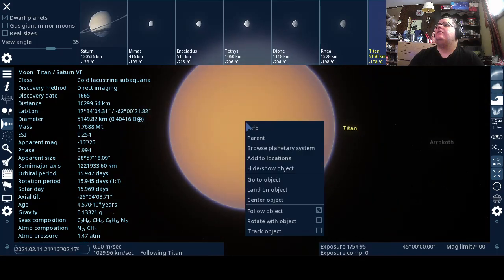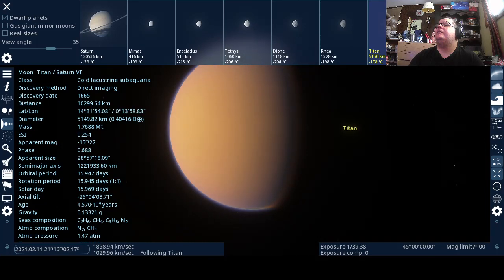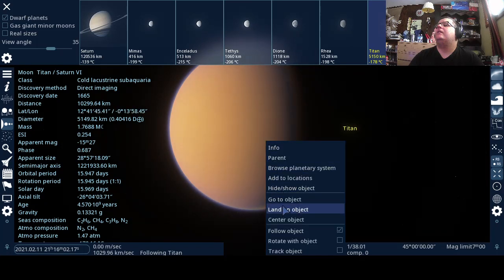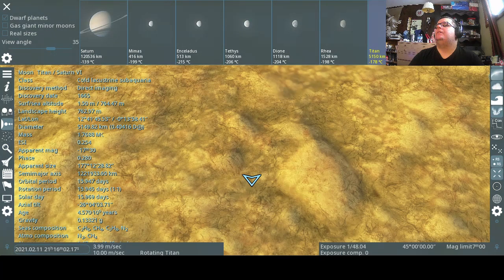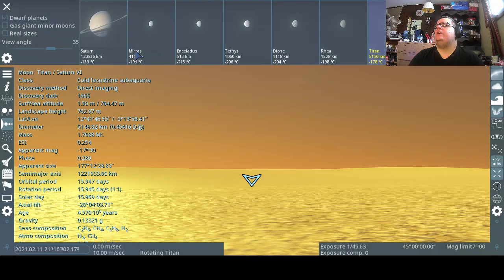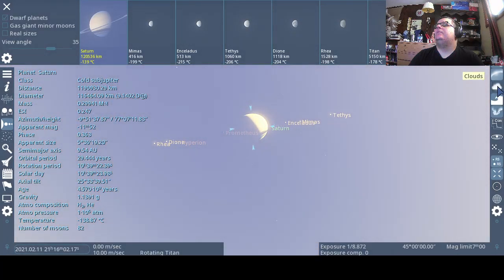Okay, now we're going to land on Titan. Let's land on this side right here. And there's the sun. We can't see Saturn through the clouds, unfortunately. As you can see right here, it's not visible, but I can turn off the clouds, and it will look pretty wild.